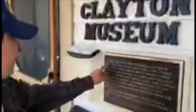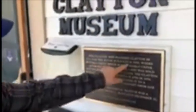Now, we're sitting here at what is believed to be the Joel Clayton house. Joel Clayton, who founded Clayton in 1857, had the house built. And I forgot to mention, over by the house, they call it haunted. There were 3 barns that were recently torn down because they were just a safety hazard.